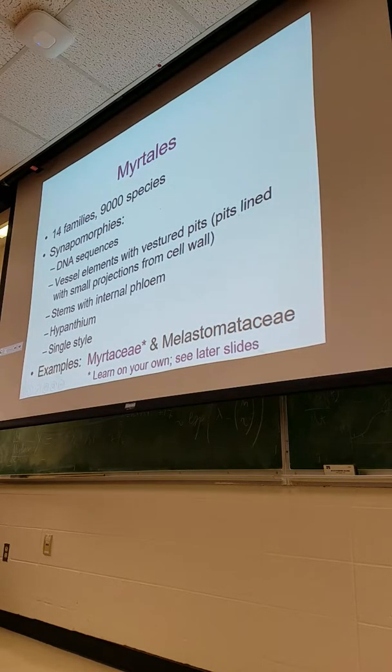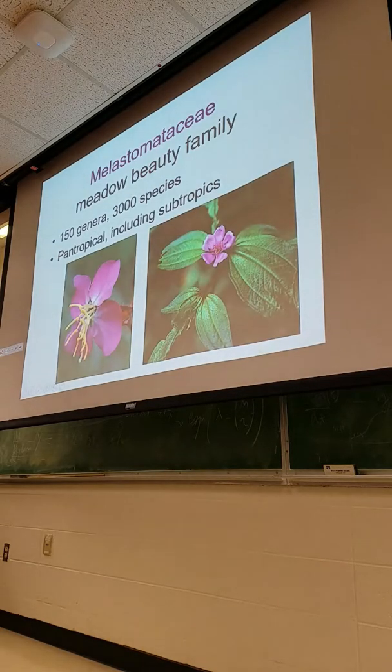And so, Myrtaceae itself, you're going to learn on your own. I've got like one slide on them. But we're going to really focus on the melastomes. So Melastomataceae, 150 genera, 3,000 species. It's usually pantropical, of course including subtropics. That's Rhexia, that's what you usually see around here. In that genus, not that exact species.